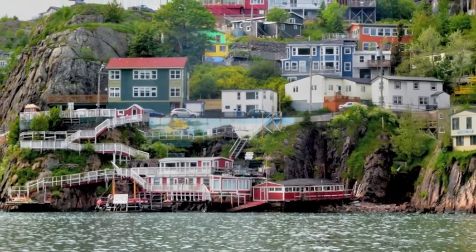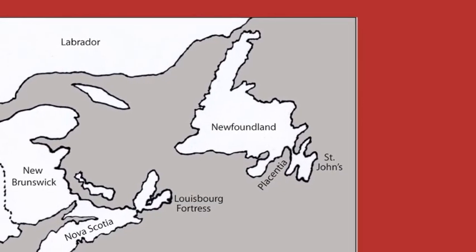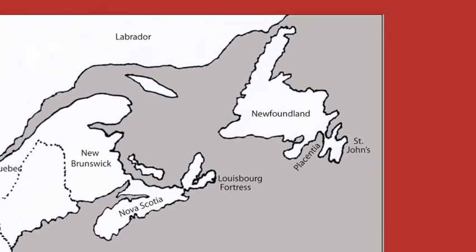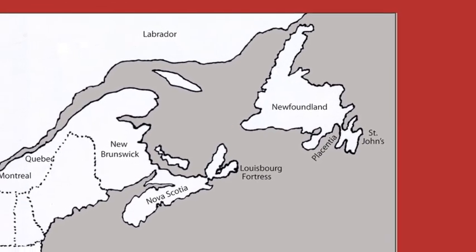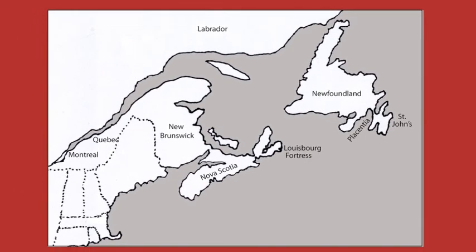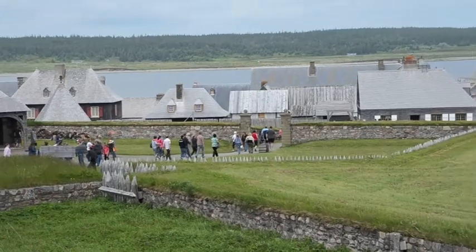business. In 1662, the French made a permanent colony in Placentia on the opposite side of the Avalon Peninsula from St. John's. But by 1713, the English had attacked and ousted them, and the French stronghold moved south to Nova Scotia, to a town they called Louisbourg, after King Louis XIV.